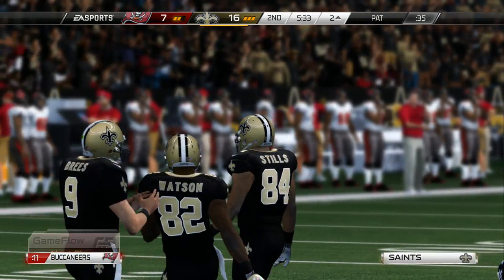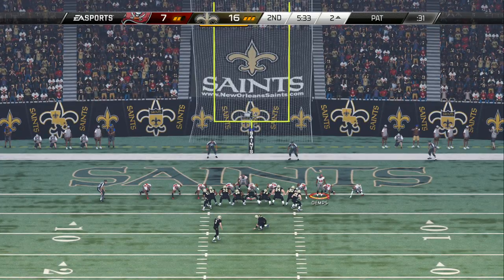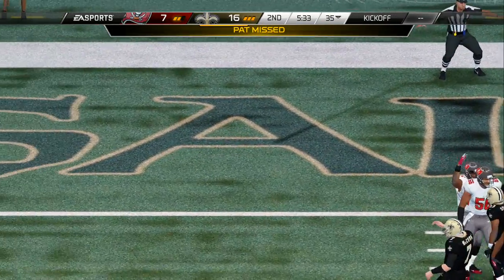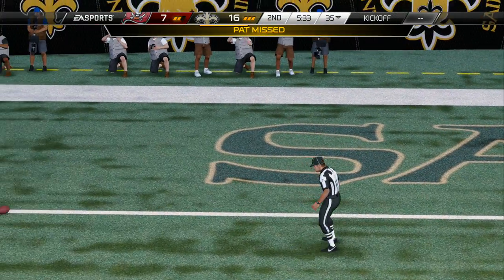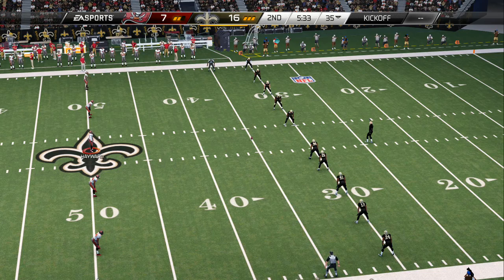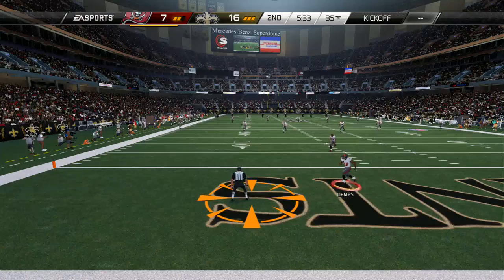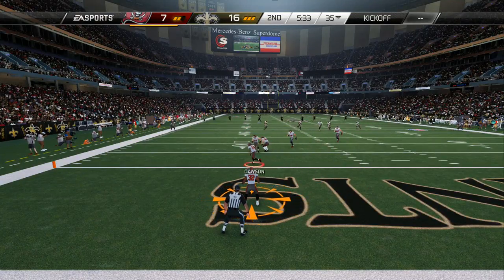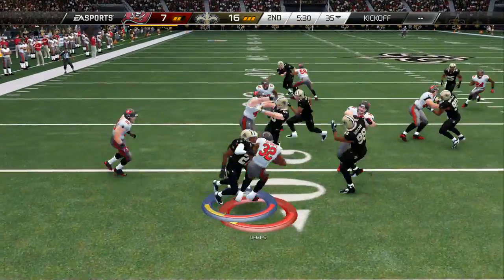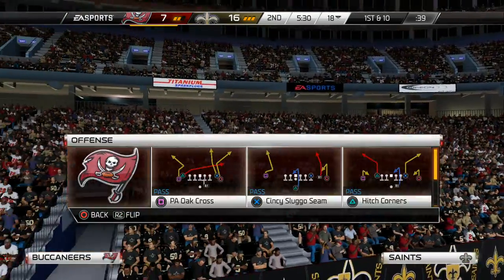And you know why they can attack those footballs? Because they know they can't be hit. They're defenseless, so they get a free chance. The PAT sails wide here. Saints ready here for the kickoff. And they're all over him at the 18-yard line.